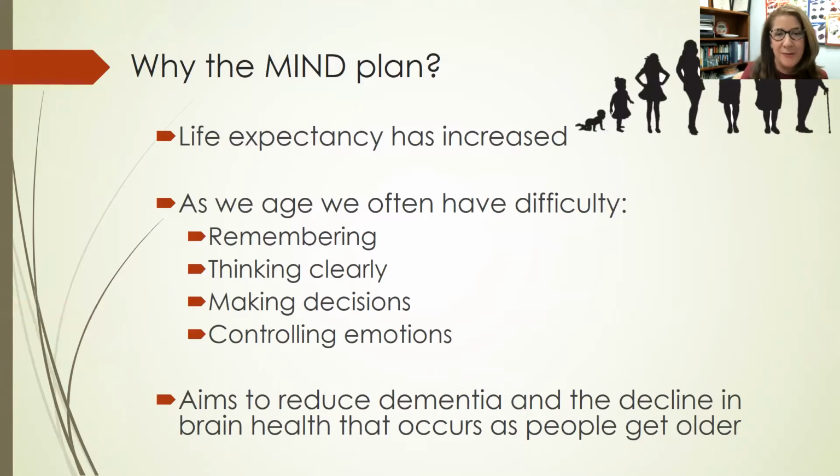So first, why the MIND plan? Life expectancy has increased. People are now living longer. As we age, we often have difficulty remembering, thinking clearly, making decisions, and controlling emotions. And the MIND plan aims to reduce dementia and the decline in brain health that occur as people get older.